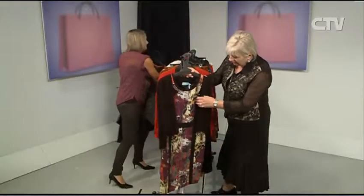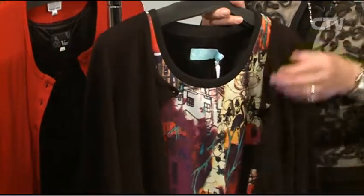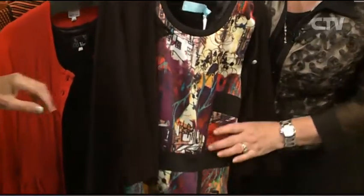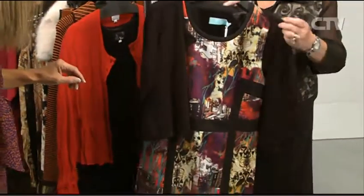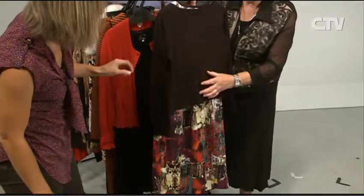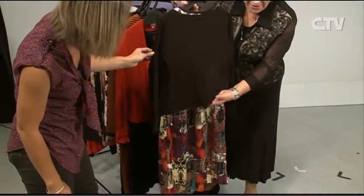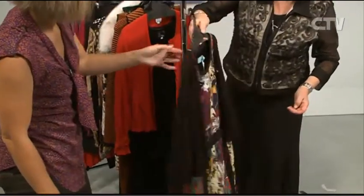That's stunning. Now, this dress is sleeveless, but over it we've popped a little cardi, with a little bit of detail going through and down. Lovely colours. It's like a little jacket really, but you've got this detail in the back. It's a gorgeous smocking effect going on, which looks absolutely stunning over that dress.